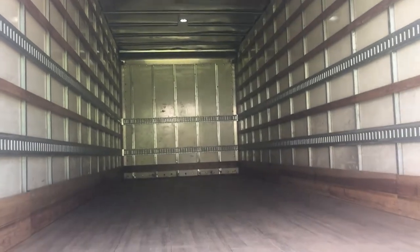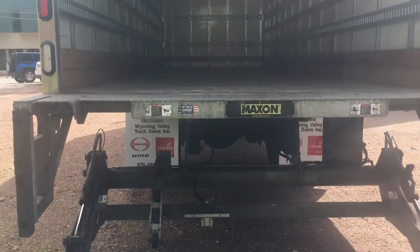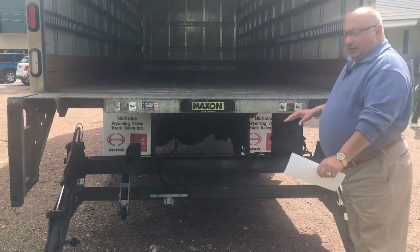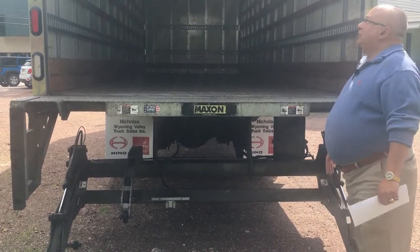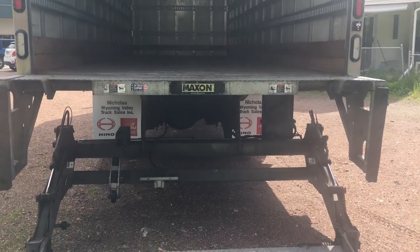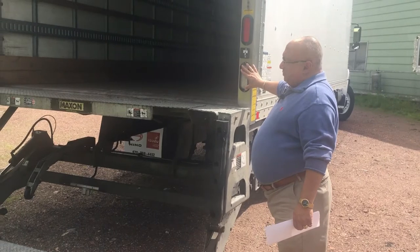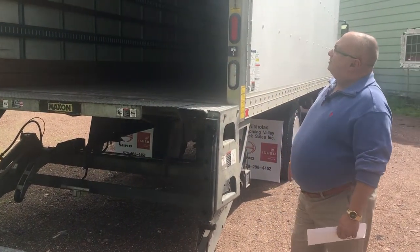On the back of the truck, this has a 2,500-pound Maxon tuck-under gate, galvanized steel platform. This platform is 60 inches deep by 80 inches wide, 2,500-pound capacity. One of the other advantages of this truck is that it has the lights in the post. And again, I've talked about that before. That just helps mitigate any kind of corrosion for lighting and stuff.